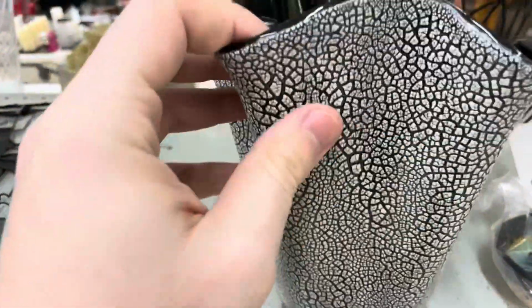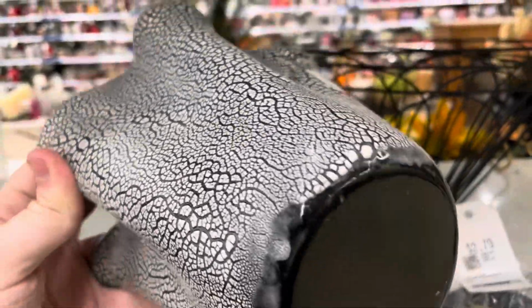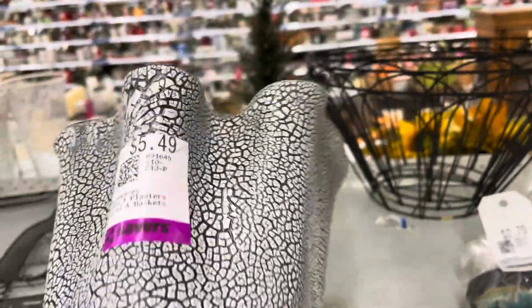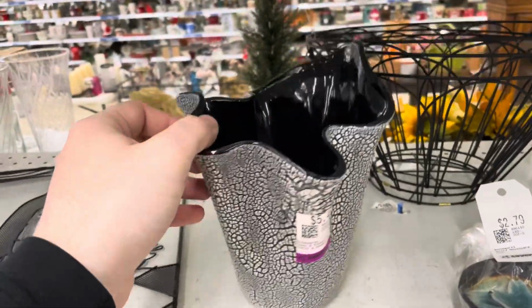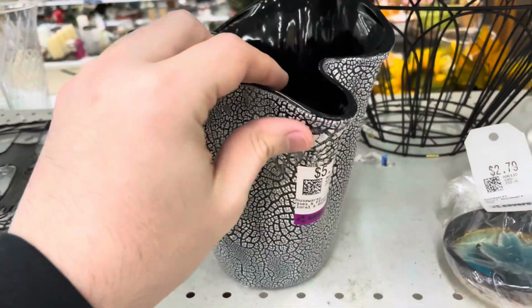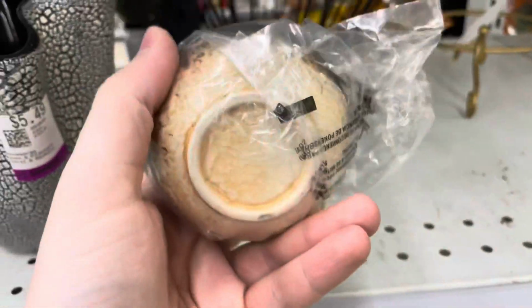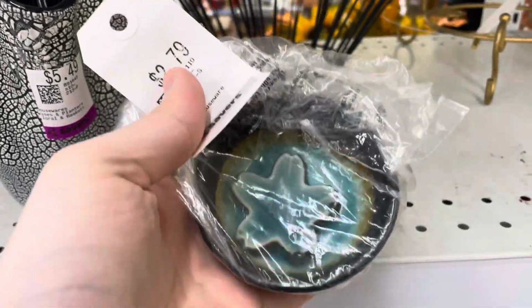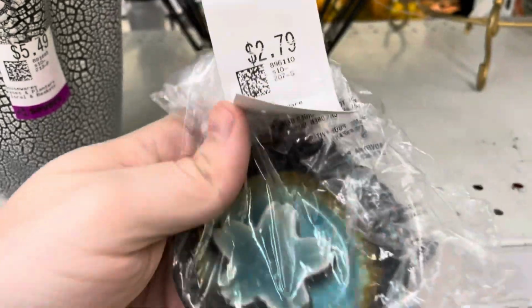This is, I'm pretty sure, glass or ceramic, but it's got this cracked glaze on it. It's not signed or anything, but it is only $5.50. No damage. I like it, but I keep telling myself I'm gonna stop spending money on antiques. I also found this handmade ceramic sauce dish for sushi with a little chopstick rest.